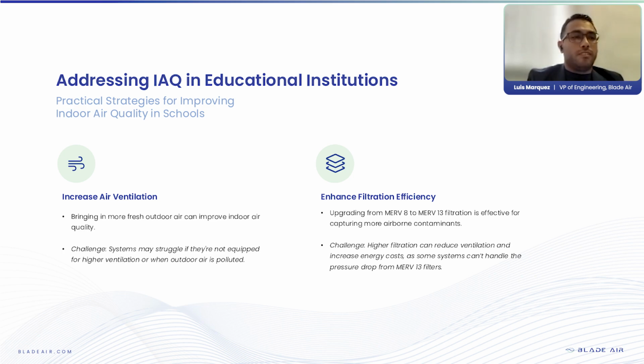And we really spoke to the two main focuses in how to achieve this from an HVAC and air filtration perspective. And it's really twofold. Increasing air ventilation and enhancing filtration efficiency. So increasing air ventilation is bringing in more fresh air, and that will improve your indoor air. Now, the obvious challenge with that is, again, if the systems are not equipped for this higher ventilation, they may struggle. Or, if we think about a pandemic and we say, hey, let's bring in more outside air, but there's wildfires outside, you could be making it worse by bringing in dirty air or pollutants in the form of VOCs in large urban areas.